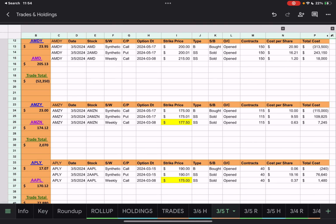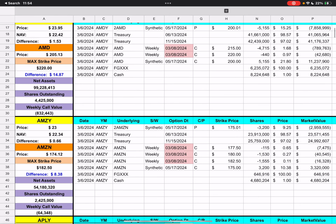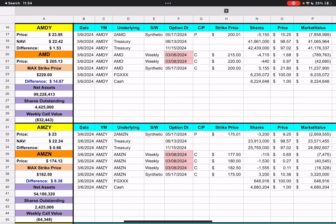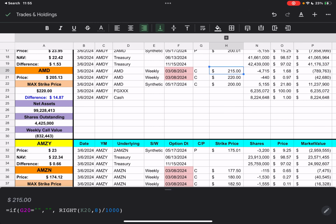If we go over to our holdings, we can see that AMDY closed at $23.95 today. AMD closed at $205.13. We're about $10 from our first strike price for a short call, which expires this Friday. And then we have our 220 strike price, which we're about $15 from.